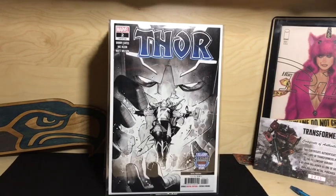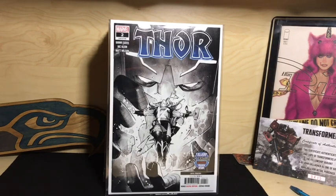Alright, gonna be doing a comic book haul. I guess this is the last haul for 2020. Let's start the haul. Okay, so this is Thor number 2.